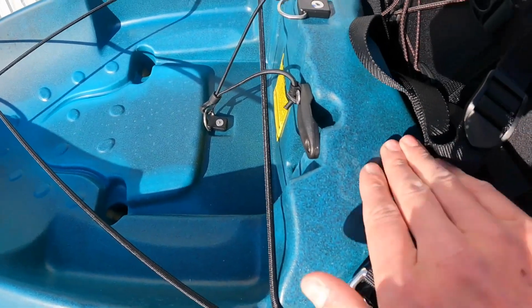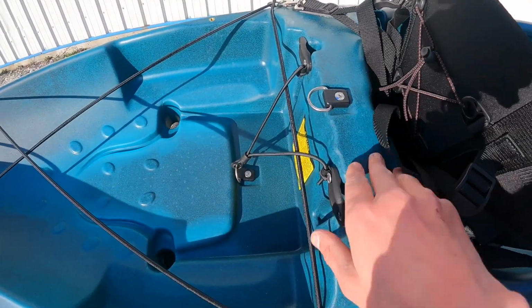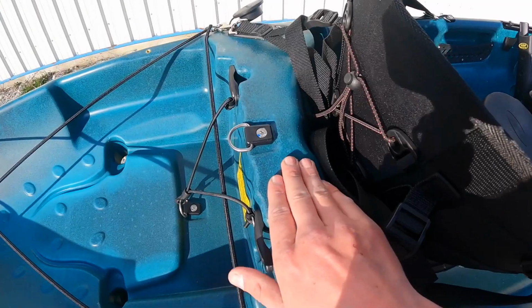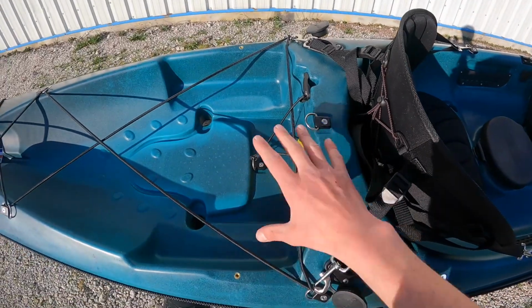And there's some flatter areas behind the seat again. You could bolt accessories here, you could add extra rod holders and bits. If you wanted to bolt a camera mount on, it can fit there. Little D-ring here as well as a clip point if you need to, say, clip down a crate.